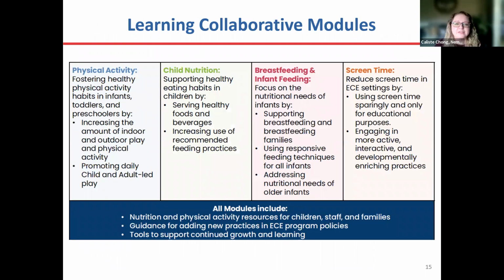So through Better Together, we developed 4 modules, each focused on different content areas. They are physical activity, child nutrition, breastfeeding and infant feeding, and screen time. So for a Better Together implementation with the 4 states that we mentioned before, we actually combined all 4 of these modules to make one 10-month-long learning collaborative.